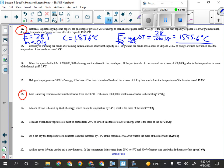Okay, number 16. Kara is making itchy band. I haven't had itchy band for a while. I want itchy band.